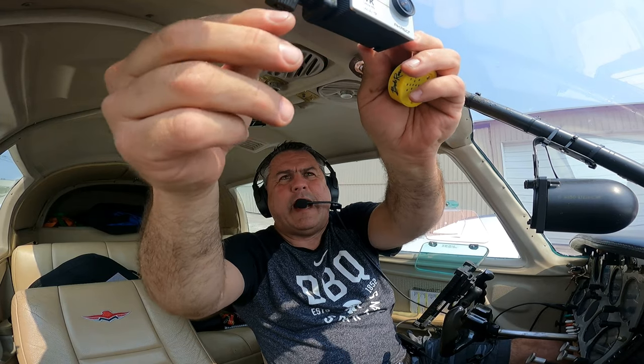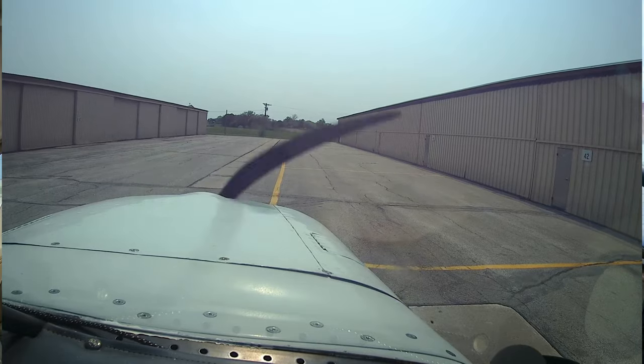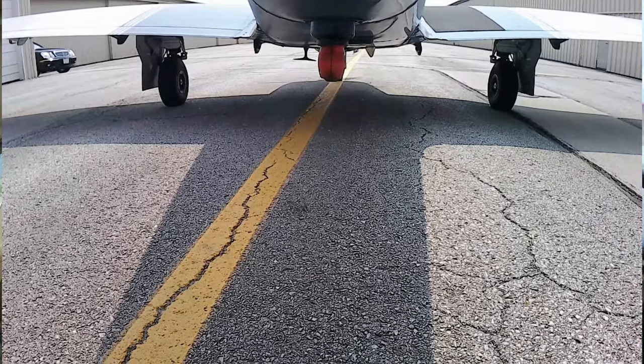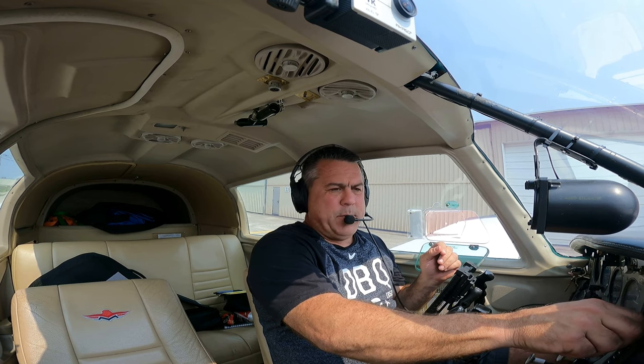Got the 4 cameras on board. We've got the nose camera that points out the front, the tail camera, and today, all new, the butt camera. Butt camera's underneath, and it's going to take video of everything underneath the aircraft. My hope is that it's going to work okay.